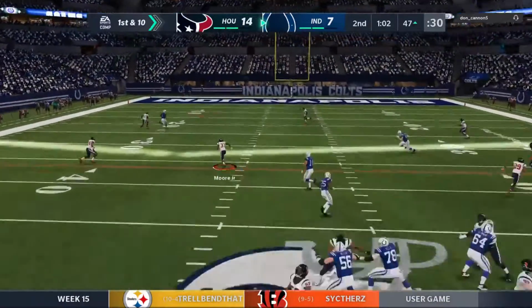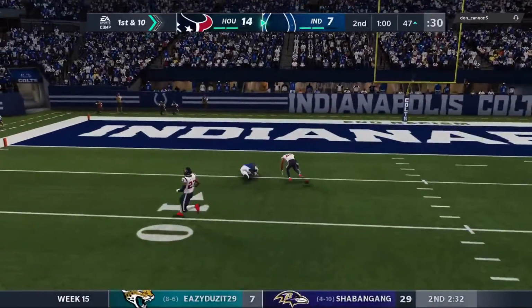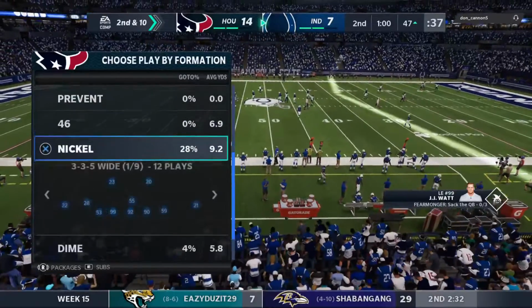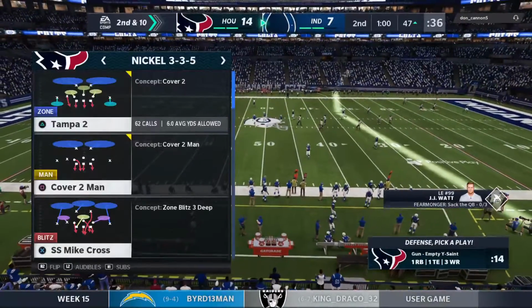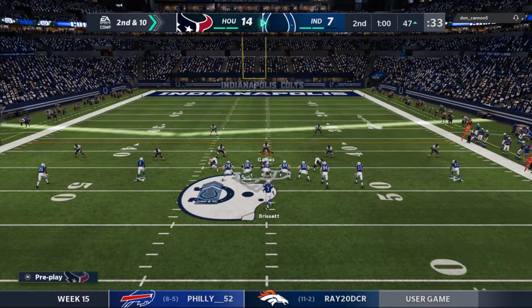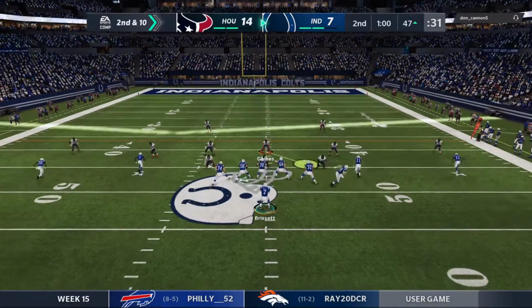Brissett. Looking for Campbell downfield. And that's going to be incomplete. Too tough to hold on to that one. It's second down. As his old brain remembers, when I see 5 wide receivers on the field as a defender, I know the ball's coming out hot. They expected it and got there and popped it free.